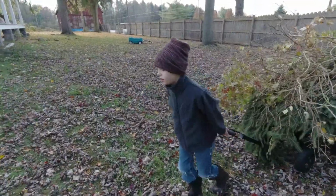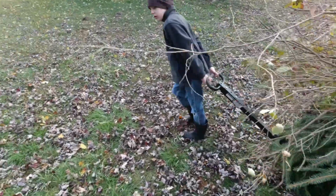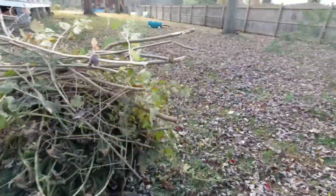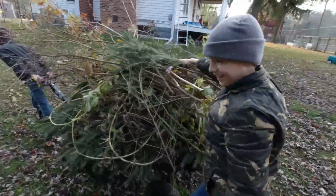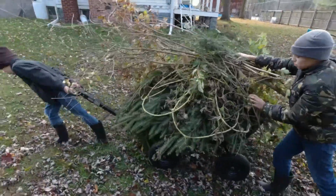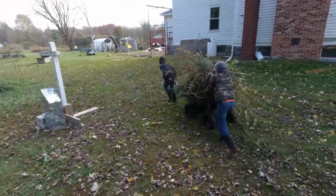Having trouble working together. I'm just trying to pull this heavy load. You got it. Use those leg muscles. You need exercise anyway. Oh, Luke, you're one to talk. Hey, help out. Give him a little push. Come on now. Don't run him over. A little push.